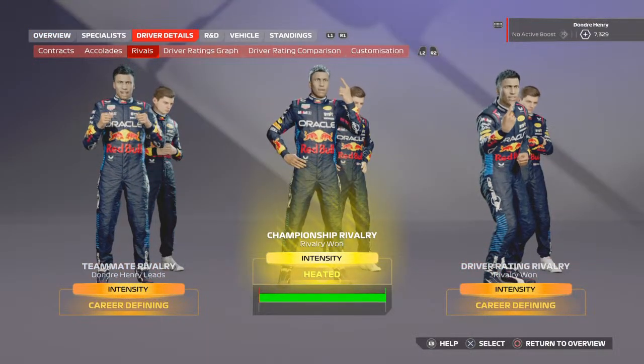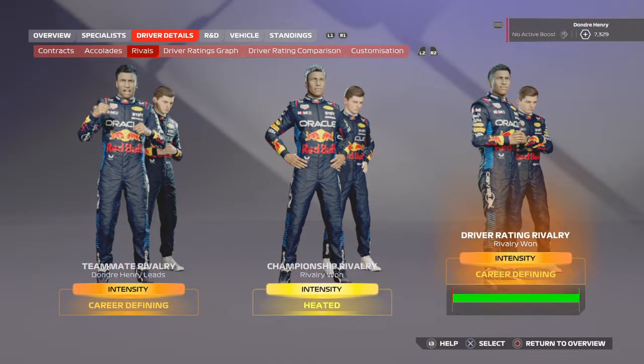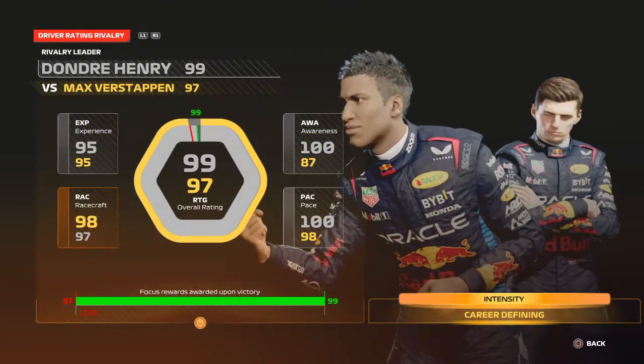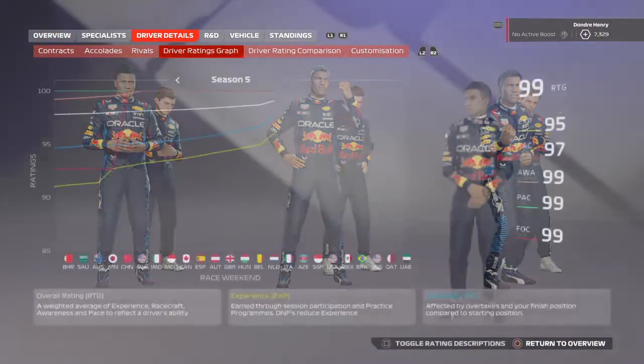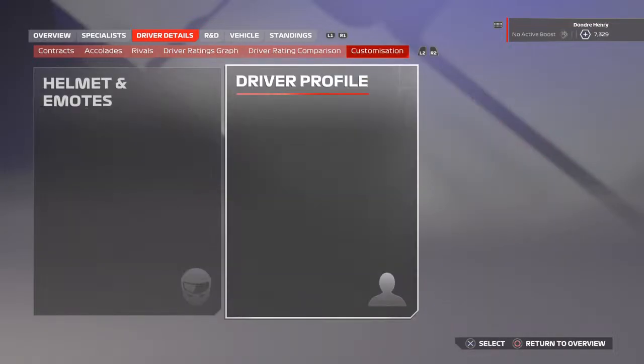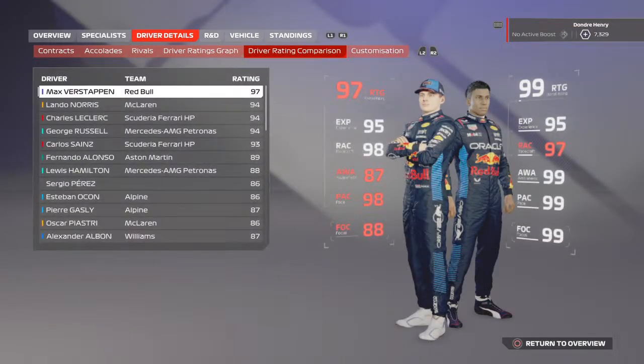Heated finish, it's all the way up. This all the way up too. I'm at a 99 rating, he's at a 97 rating, so that is perfect. It feels good to be at a 99 rating. The only thing I have off of Max right now that I need to raise is my racecraft. I need to get my racecraft to a 99, and then my experience to a 99, and I will fully complete my character.